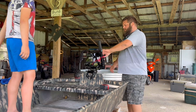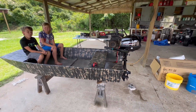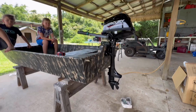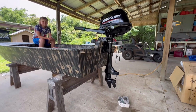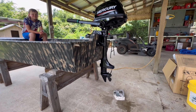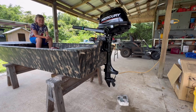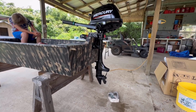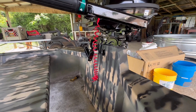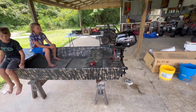All right. There we go. Now, we may have to adjust this. Our back fin is actually probably 2 inches lower than the bottom of the boat. But I don't have a lot of room that I can go up here. So we're going to run it like this and see what she does.